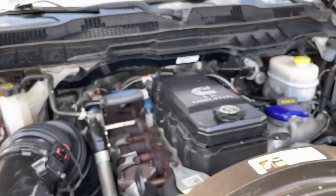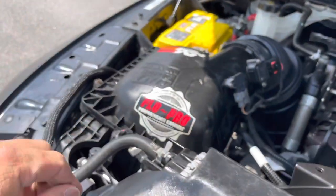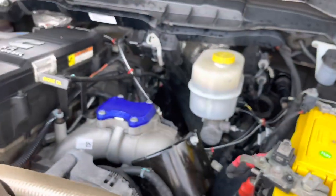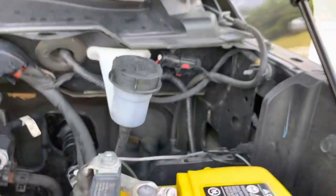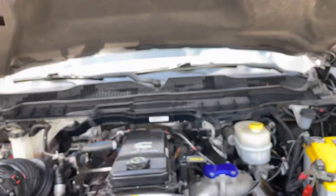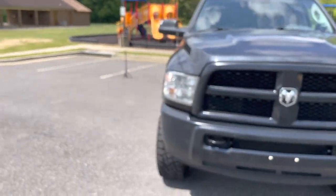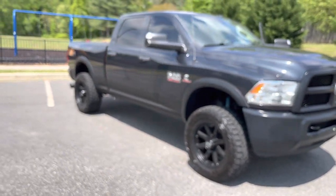It really is. Here's the power plant, 6.7 liter turbo diesel engine. You get your deletes, you get your Ram active air intake, twin Optima batteries, EGR plate, and fluids are good. Clutch fluid's good, power steering fluid's good, engine coolant's good. So everything's good right there. All the fluids have just been changed about a month or two ago. So let's check it on out.